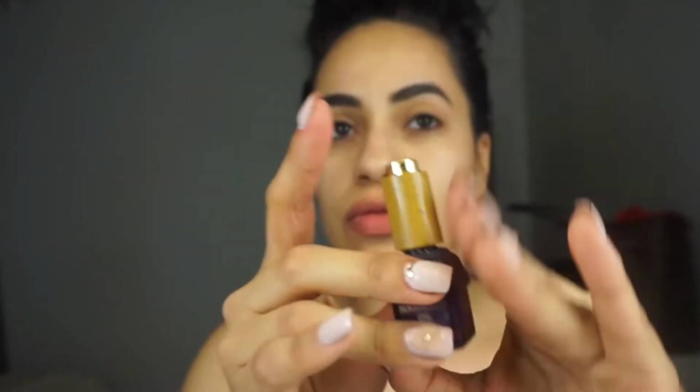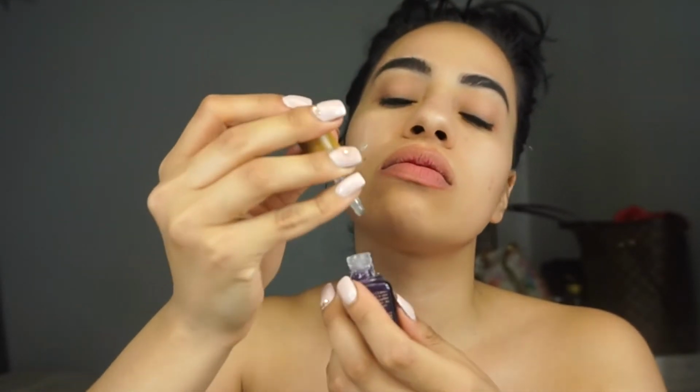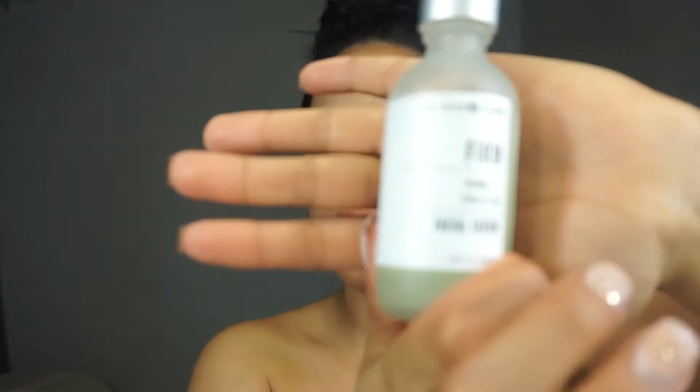Next, I do have oily skin, but I sleep with tons and tons of oil on my skin. I got this idea from a video that I saw Jacqueline Hill do, where she drenches herself with oils at night, and believe me, it works. Even if you have oily skin, it works, and it helps you prevent aging.